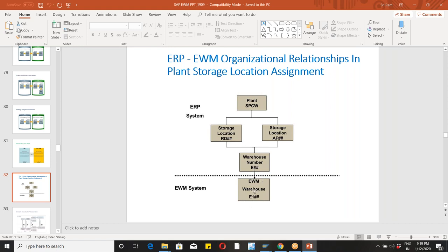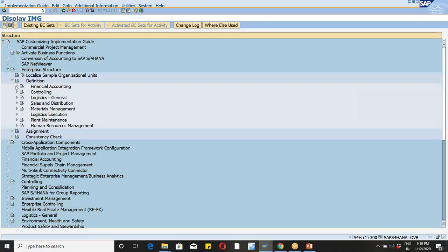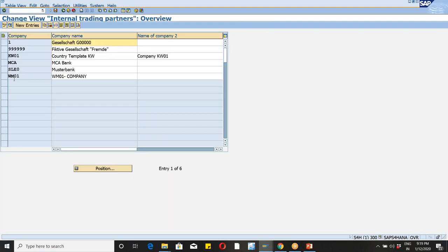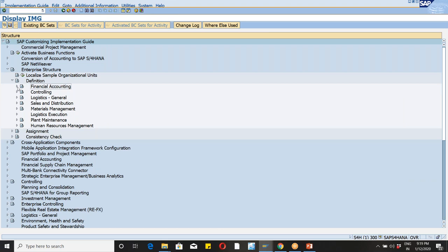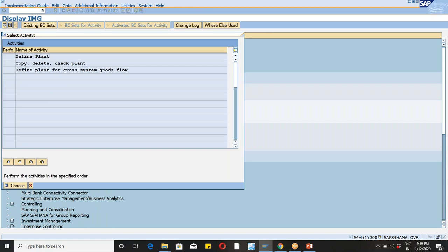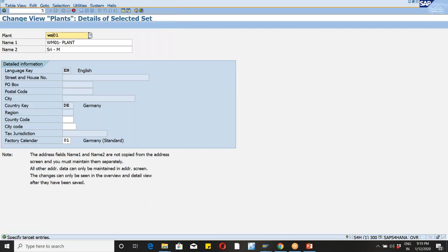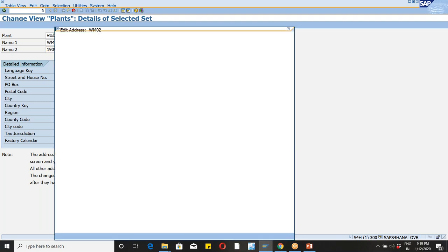Okay, so first thing is I've created one plant, which is WM02. And on top of it, now I'll be defining some storage locations. Now, what is a storage location, guys? Anyone? Storage location is the IM level. It's basically the inventory management representation. What exactly it does? I can have multiple storage locations in the same plant. It's just a general physical identification of the stock, on the IM level, yes. So ideally, it is a physical representation of the stock, whatever we are trying to do.